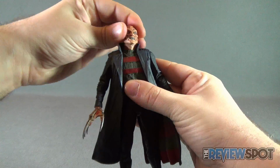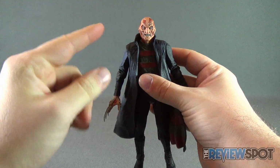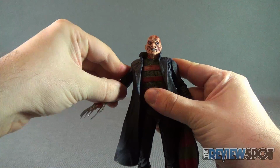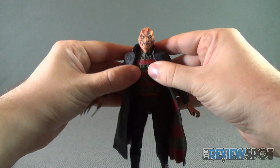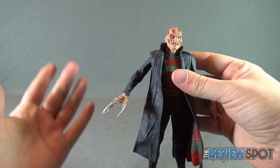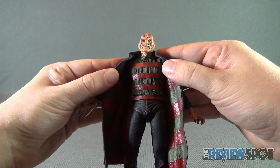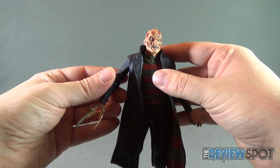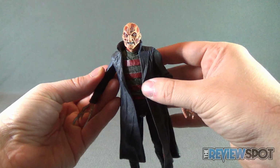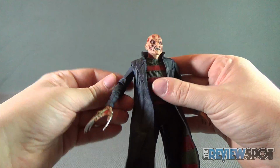For your posability options, Freddy Krueger has basically the same sort of posability that you've seen with other Freddy Kruegers. So he has the ball joint in the head, hinged shoulders, this whole vest. I say vest because the sleeves are separate. This whole vest section of the jacket could come off, but as you always hear on this channel, and I sound like a broken record when I say this, because the arms are part of the jacket too, you really won't want to take this off because his sleeves will still remain.